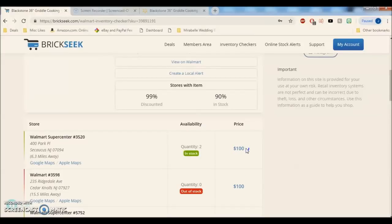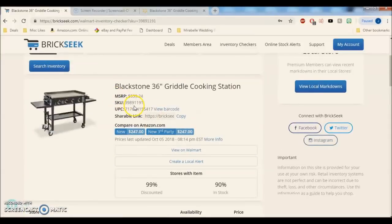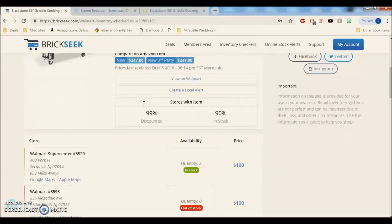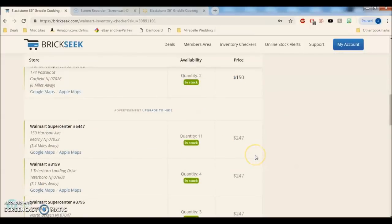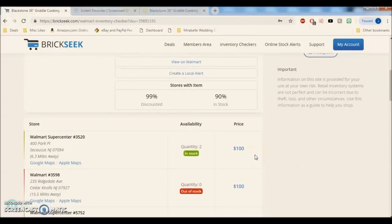I have never once to this day had an issue where I have gone into the store and made sure that it is definitely the product that I'm finding on BrickSeek, so the SKU and everything matches for the product, and it not have matched the price on BrickSeek. So I really wouldn't be worried going into this Secaucus store and finding that it's $247. There is like a 99% chance that it's going to be this $100. Like I said, I haven't ever had any differentiation in price before at all using BrickSeek.